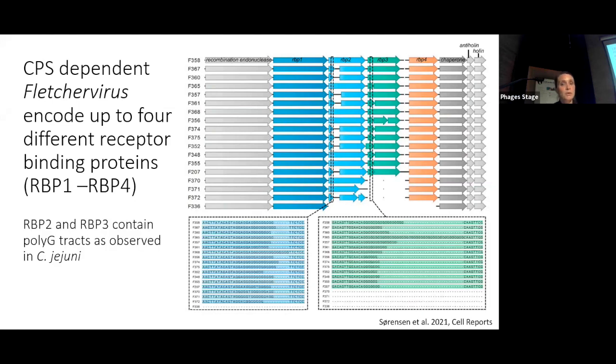But what was even more interesting for us was to discover that 2 of these receptor binding proteins actually contain poly-G tracts, mimicking what we observe in the bacterial host. And this suggests that the receptor binding proteins are also phase variably expressed in the phage.